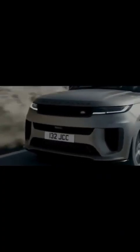The Sport SV with a 4.4-liter twin-turbo V8 and a mild hybrid system, 626 horsepower and 553 pound-feet of torque, which is 51 horsepower and 38 pound-feet of torque more than the outgoing supercharged 5-liter V8. So lots of engine options. What's not optional? What comes standard? Here are the key standard features.